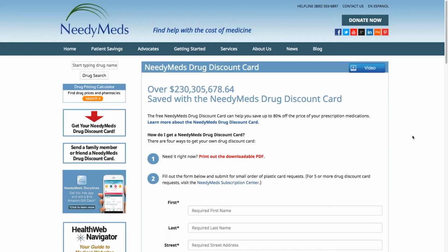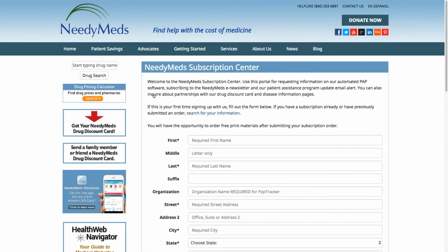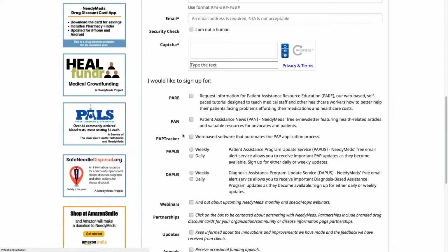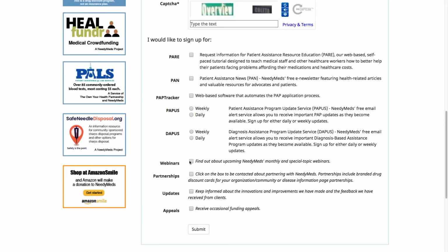I also talked a lot about subscriptions. Under the Advocates tab, there's a whole bunch of other information for you and your team, with not only how to stay up to date with NeedyMeds, but other healthcare topics. On the left-hand side, you'll find a whole category for resources. And here's where you can sign up for subscription services. You can sign up for our PAPIS and DAPIS weekly or daily email alerts. Here's where you can sign up for our webinars, and here's where you can sign up for our updates.